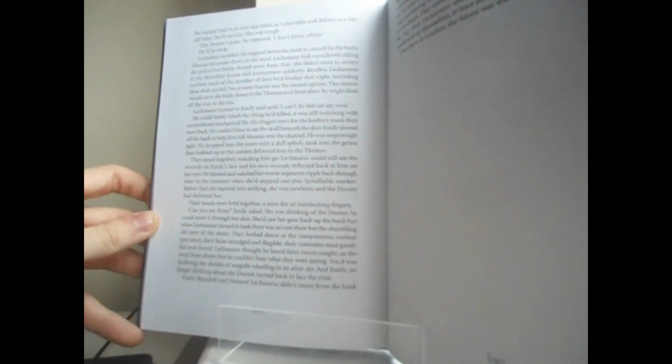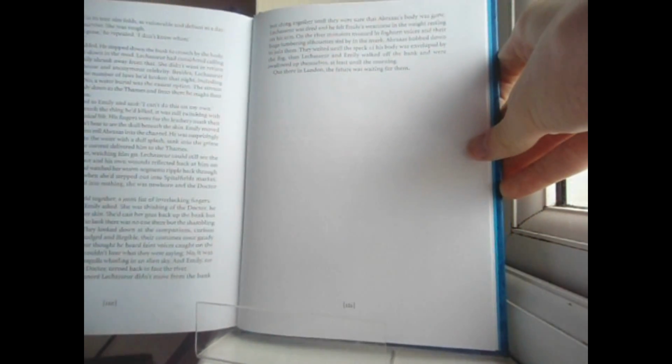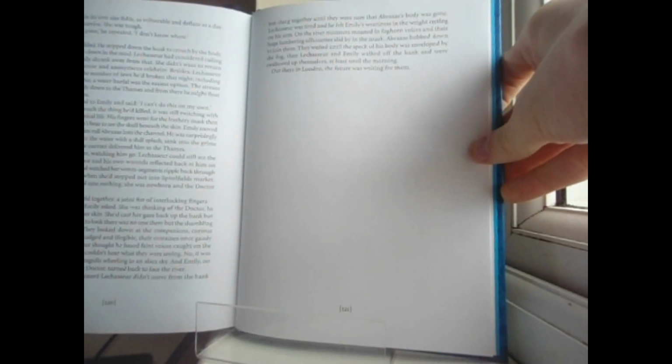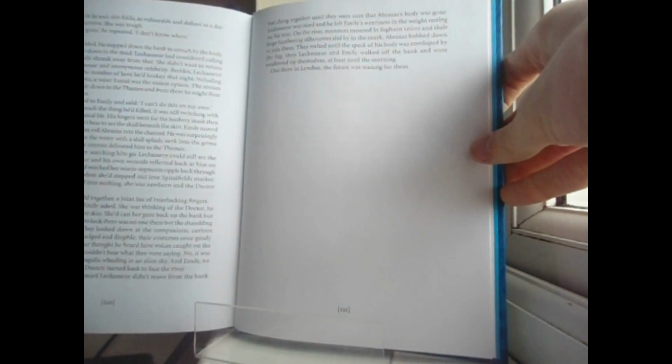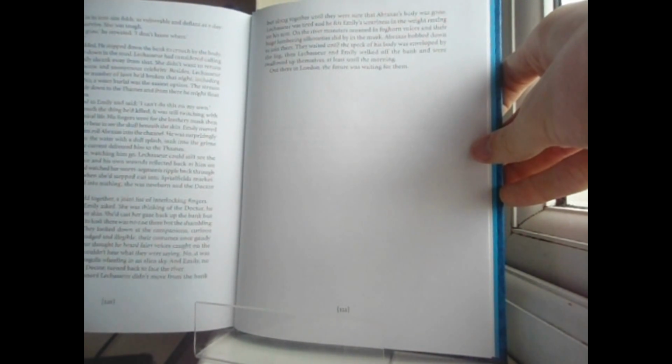Emily Blandish and Honro Le Shoeur didn't move from the bank, but clung together until they were sure that Abrax's body was gone. Le Shoeur was tired, and he felt Emily's weariness in the weight reassuring on his arm. On the river, monsters moaned in foghorn voices, and their huge lumbering silhouettes slid by in the murk. Abraxas bobbed down to join them.